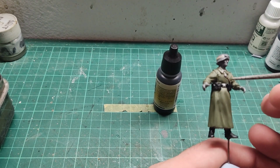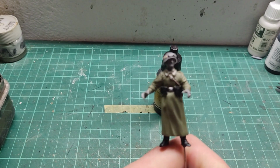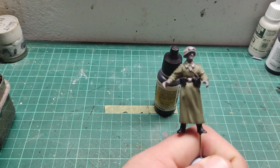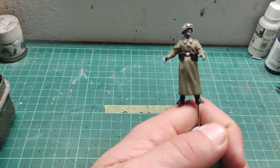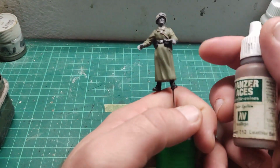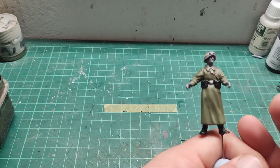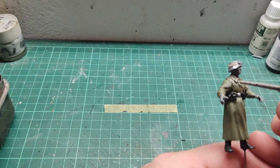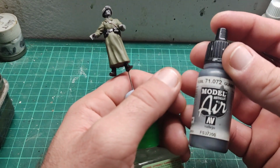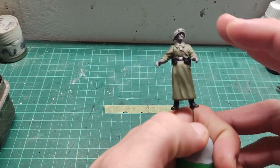The leather strap for his Kar 98 rifle. Let's see if my camera can focus. Yeah, of course not. Okay, you can take my word about it. The leather strap is once again Vallejo Panzer Aces 312 leather belt. The buckle on his leather strap and the buttons and the belt buckle are painted with gunmetal 71072.